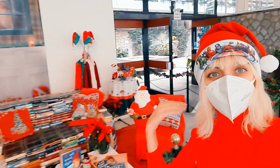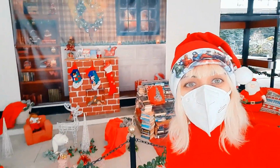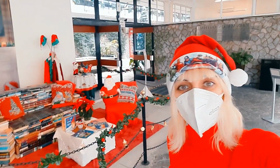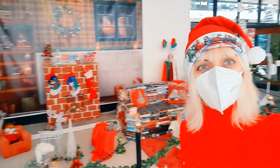So, and a little bit more of this view. So let's go, guys, and enjoy the Christmas flower show. It's inside out there. And maybe you're going to like some ideas and take them for yourself, you know, and make them for yourself too.